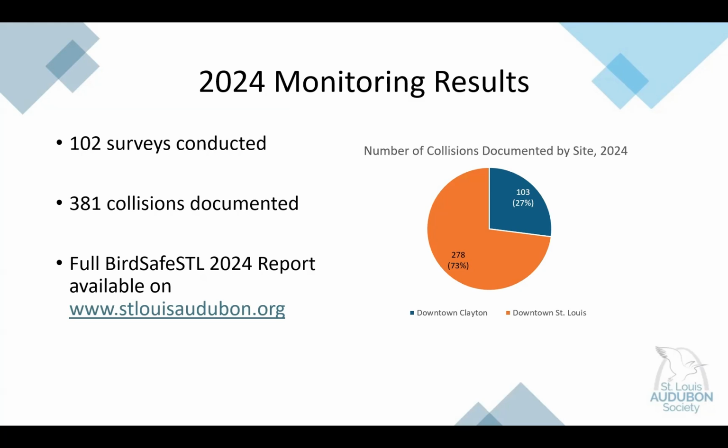And I went ahead and completed a full report of our findings from 2024. That's available on our website, stlouisaudubon.org. I'd encourage anybody who's interested in learning more and getting some more in-depth detail about what we encountered to go ahead and read that. It's, I think, very informative and really goes to show what we're seeing here in downtown St. Louis and in downtown Clayton.